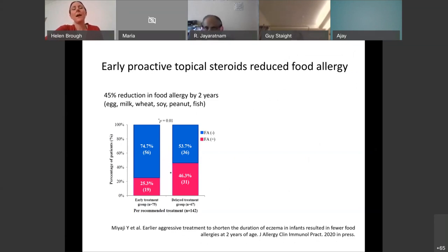So in this study, they had children with moderate to severe eczema. So these are children who already have eczema versus the children in the previous study that were before the development of eczema. They were grouped into two groups, those that were applied steroid creams before 4 months and those that were applied the steroid creams after 4 months. And they showed that earlier application of topical steroids reduced food allergy.